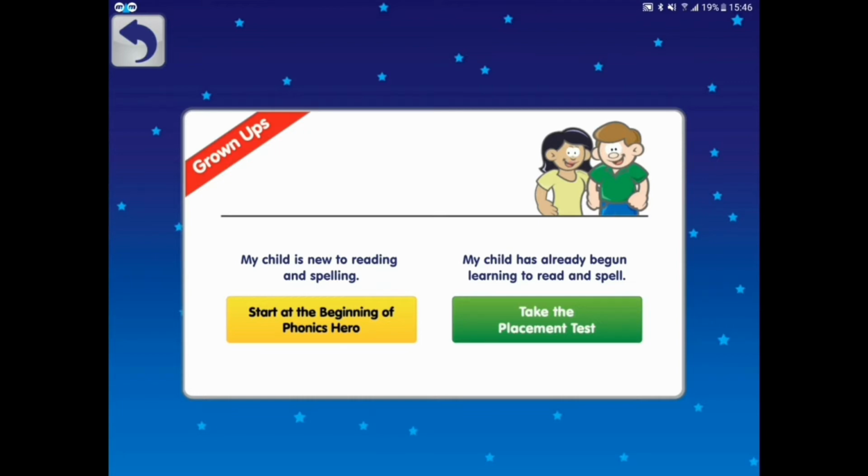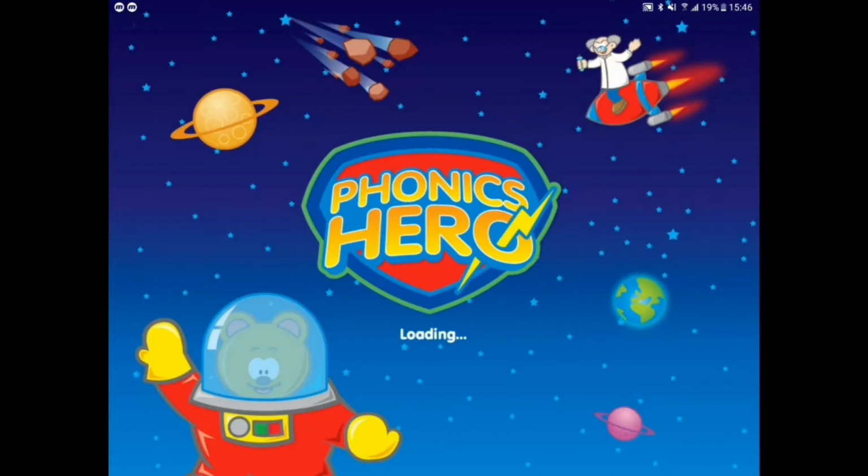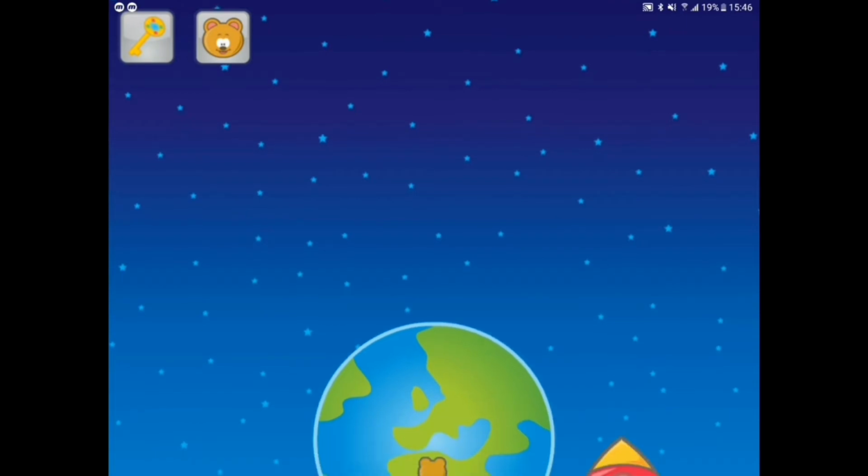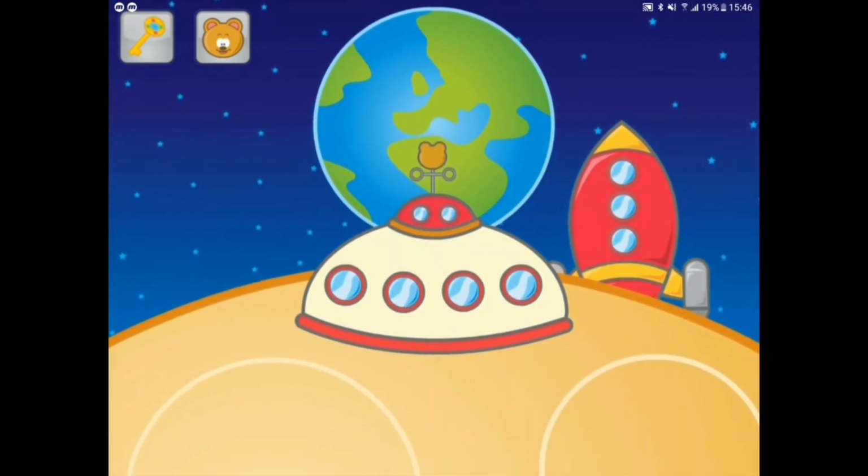So if your child is new to reading and spelling, then you can click the yellow button, which starts at the very beginning of the Phonics Hero programme, or you can click the green button and your child can take a placement test. The placement test asks your child to read mostly nonsense words, so it really encourages them to use their sounding out skills and their blending skills, and then it helps pick out which level is most suitable for them. So you obviously need to either have headphones for this task so they can really hear the sounds, or just make sure they're in a really quiet room.